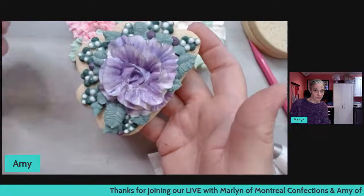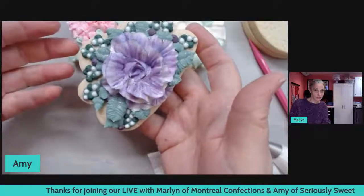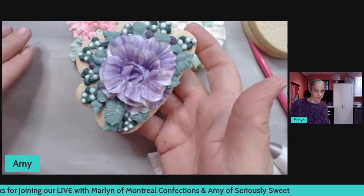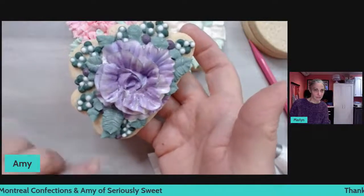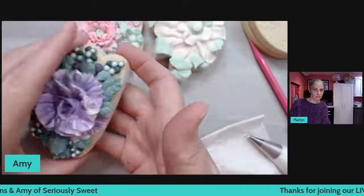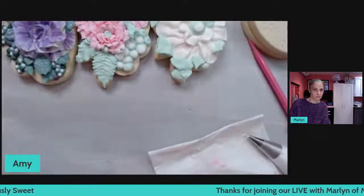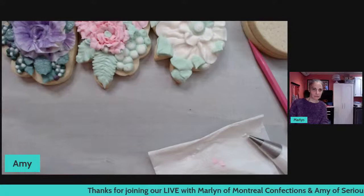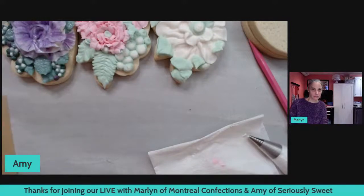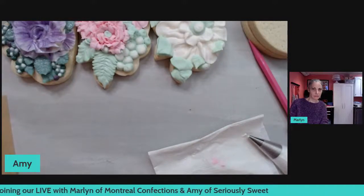So again, in a set of 12 cookies, I might only have 2 of these, and then the rest of them might be low level florals. But this is something that people really appreciate, the art part of it, right? And the other reason it's good to do the royal icing transfers ahead of time is not just because of your hand, but because they're so small, they're really easy to pop off a cookie if you don't want to eat them, although I find they dissolve pretty quickly.